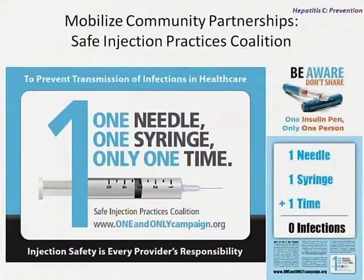And I have to say, one partner that I haven't seen on the list yet that I hope to see soon is the American College of Healthcare Executives, because oftentimes it is the C-suite that begins driving some of these practices that increase the risk of transmission.